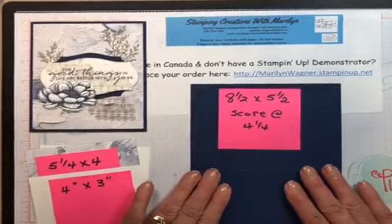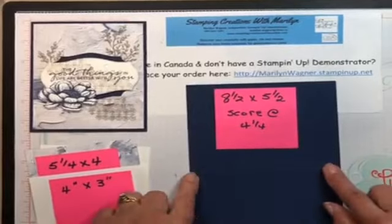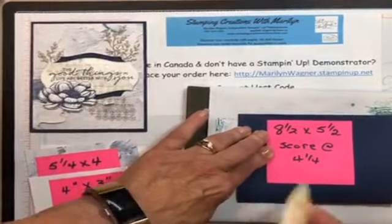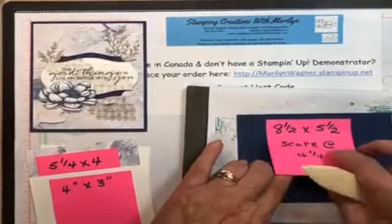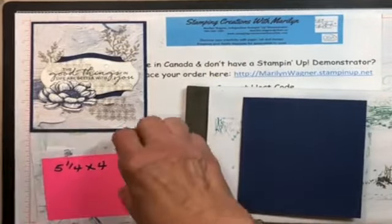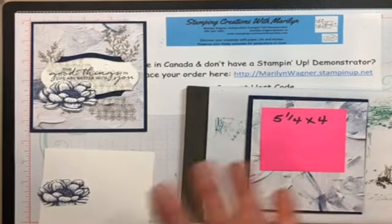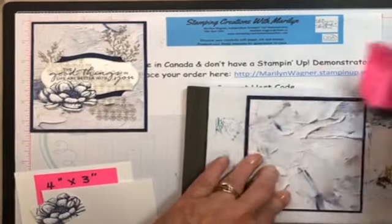So for making my card today, I have Night of Navy, 8.5 by 5.5, scored at 4.25. So that will make my standard card base. And I like to use the bone folder on my piercing mat to help it lay flatter. Then I have a 5.25 by 4 DSP, and I've chosen one that looks like colored plaster, I would call it. And I'm going to do some stamping on that one before I put it on.